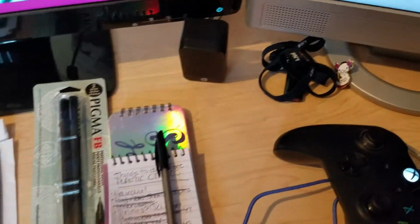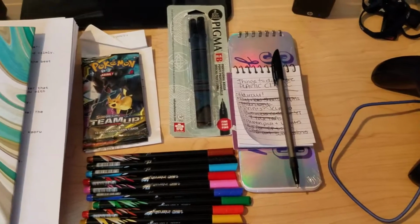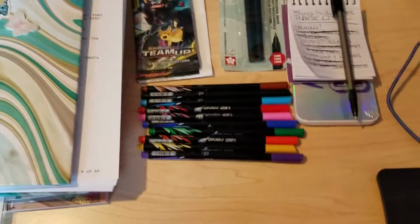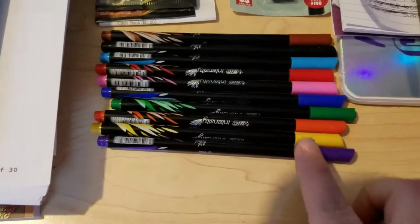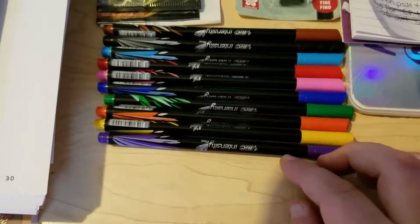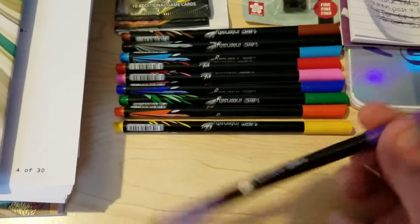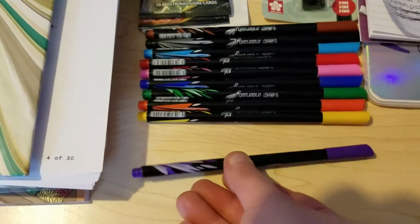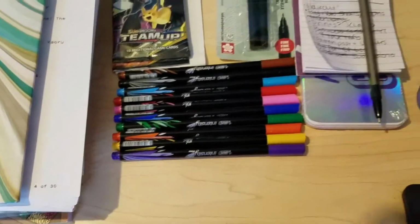Got my little flash drive over here, my notes, and that's my dog shaking in the background. Here are some of these pens that I love. These are the Big Intensity. They're not very expensive, but I like them a lot for line art and doing quick sketches and things like that, and maybe I'll do a video on those in the future.